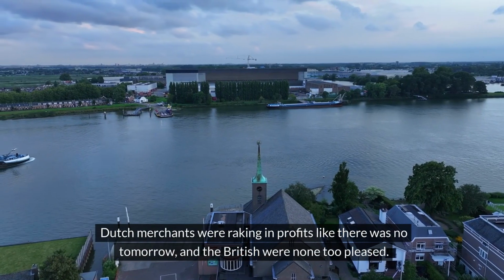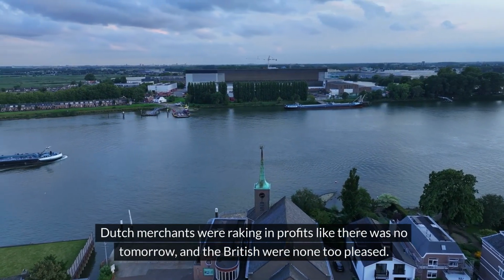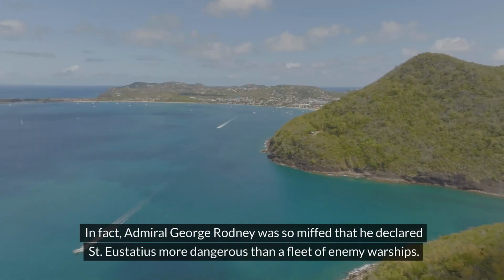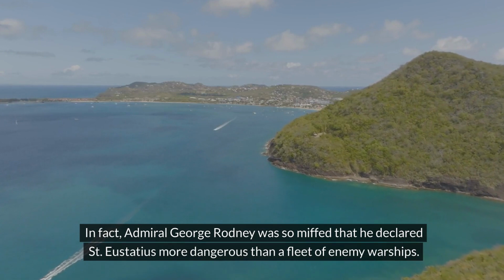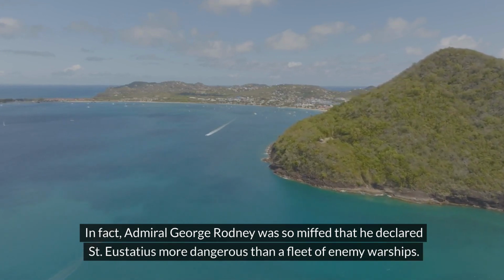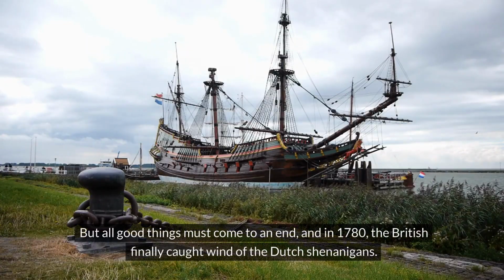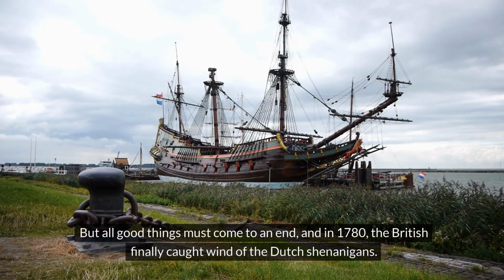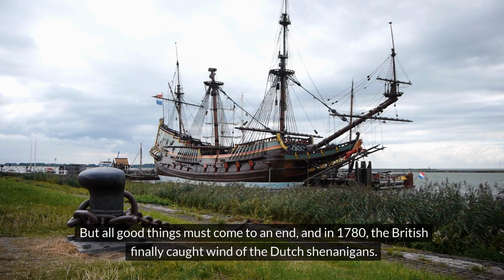Dutch merchants were raking in profits like there was no tomorrow, and the British were none too pleased. In fact, Admiral George Rodney was so miffed that he declared St. Eustatius more dangerous than a fleet of enemy warships. But all good things must come to an end, and in 1780, the British finally caught wind of the Dutch shenanigans.